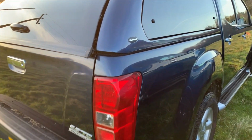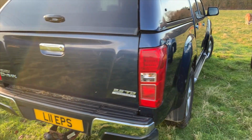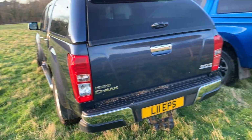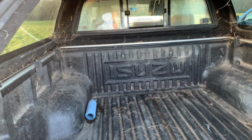It's got a Truckman canopy, which was around about £1,400 plus VAT when it was new. So it turns it obviously from a double cab pickup into a double cab lifestyle vehicle really. And we've had everything in the back of this. We've had dogs, sheep, goats, an entire kitchen I think.